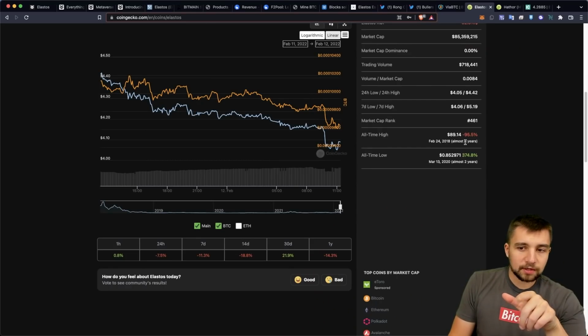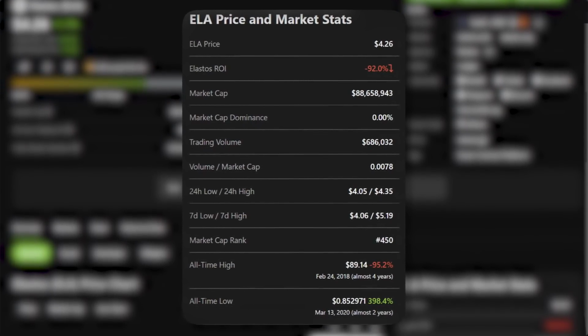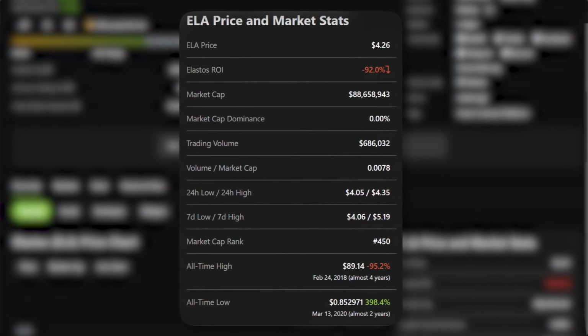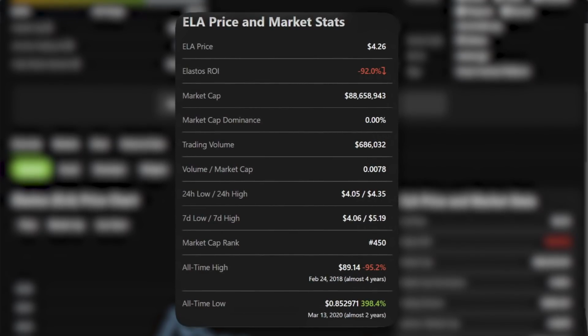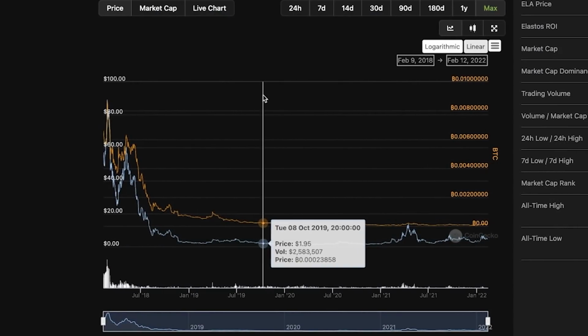So speaking of been around for a while, 4 years ago they hit an all-time high at a whopping $89 a coin, and hit an all-time low just under $1 about 2 years ago when everything just got absolutely obliterated. It's only up 374% since then. We zoom out on the chart, we haven't seen any notable pumps or things like that.